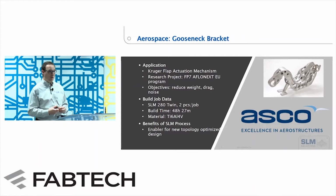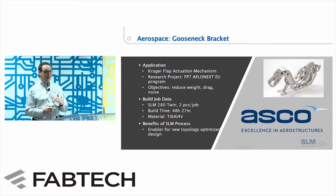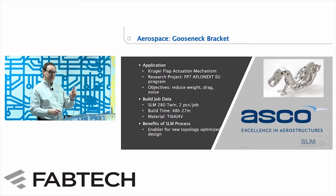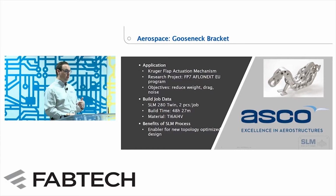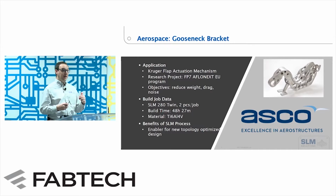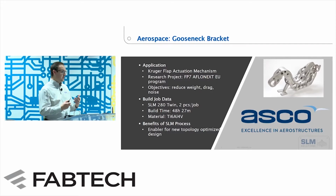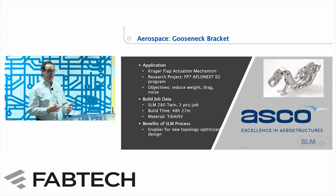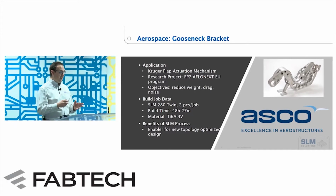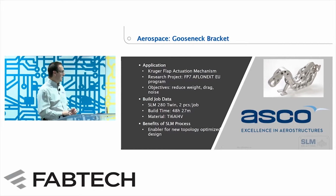So this is an aerospace part. It's called a gooseneck bracket. The Krueger flap actuator goes on a 737. The trailing edge of the wing, where the slats open up, that's where this actuator is located. So what we're doing is we're reducing weight, we're reducing drag and noise, but we're also creating a complex part design, organic, light weighting, different materials. So this was an aluminum part. We brought it into titanium. Titanium is very big in automotive and aerospace applications. It almost looks like a duck. To me, it looks like a duck. But it's a pretty cool application for that.